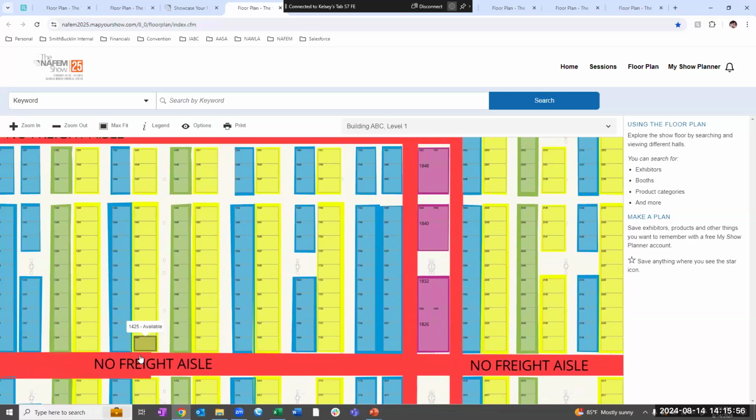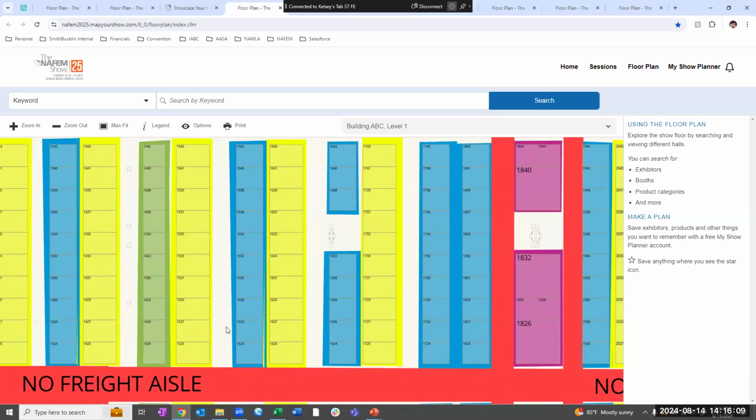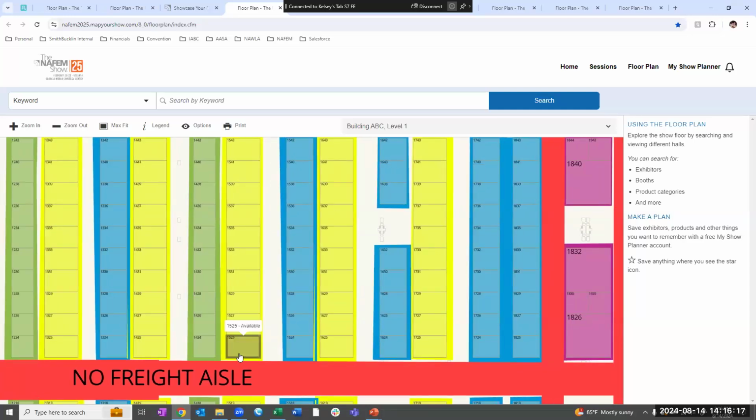And then finally, looking at our blue, yellow, green spaces, any of these spaces can be combined to make islands, inlines, and peninsulas, and they are sold in a 30 wide block. So for example, let's say you'd like a 30 by 50 space. You can easily combine this area here, or you could even combine this area here, as each blue, yellow, and green block is going to add up to 30 feet wide.